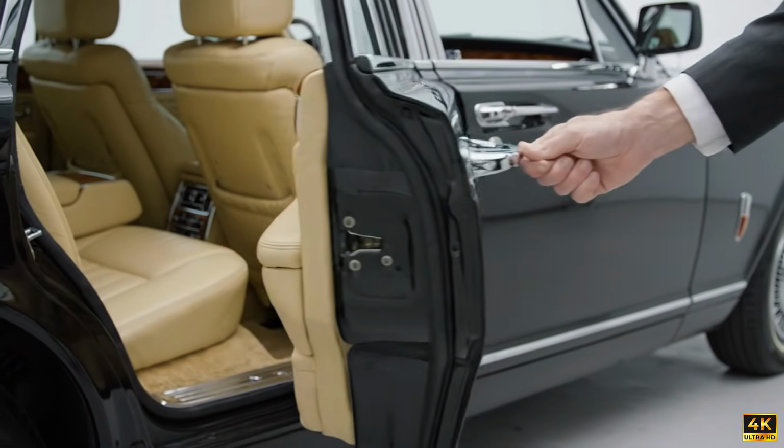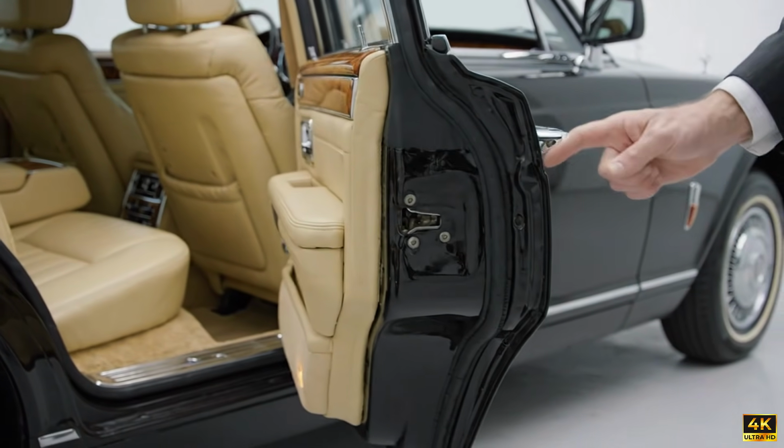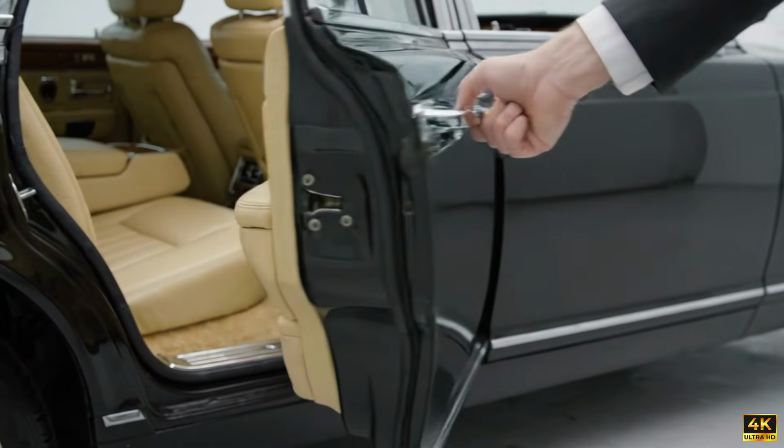Perhaps the most satisfying sound in the automotive world. Listen to that dampened, solid thud.